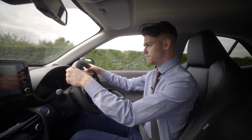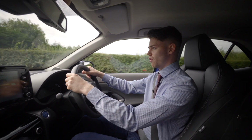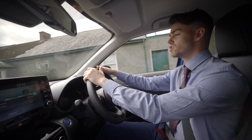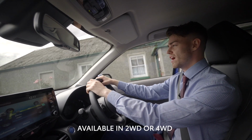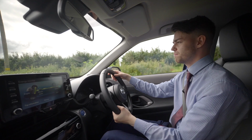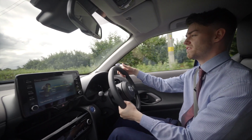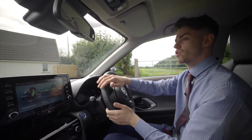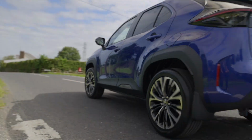Plenty more space, plenty more height off the ground itself. It gives me a more comfortable driving position. Toyota Yaris Cross comes available in both the two-wheel drive variant and four-wheel drive. So it gives you an intelligent four-wheel drive, meaning that when it's necessary for the car to move into four-wheel drive mode, it will do so, giving you a more comfortable drive in adverse weather conditions.